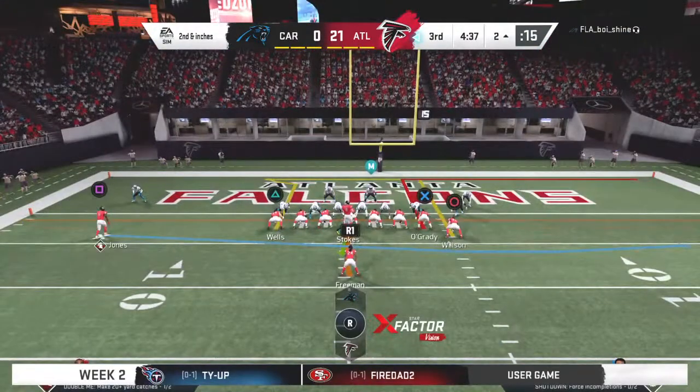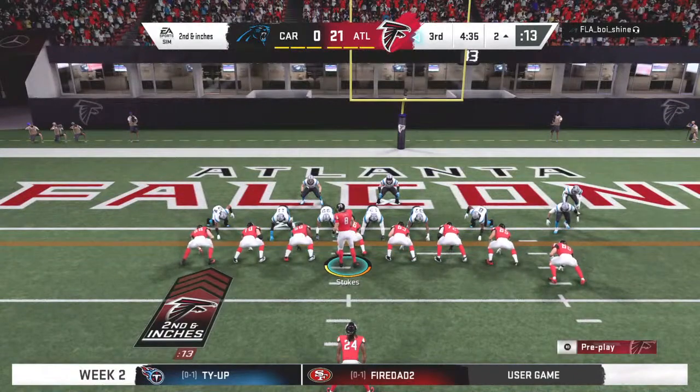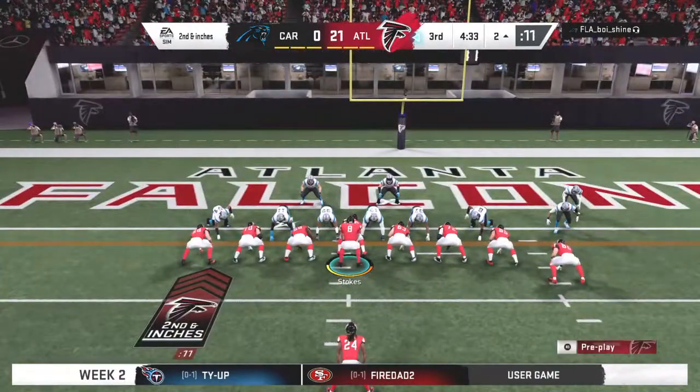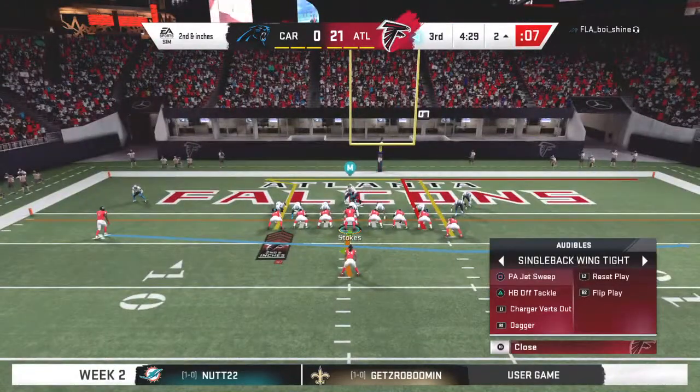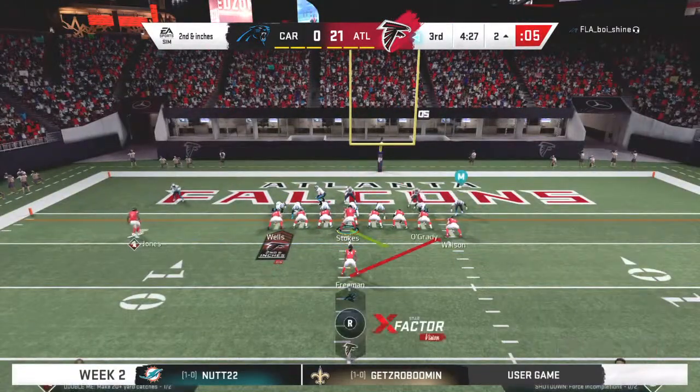On the double. Check, 59. Come on, boy. You better be ready. Don't be scared of it. Switch. 6-6. Pull it high.